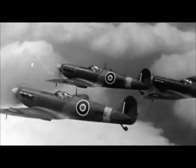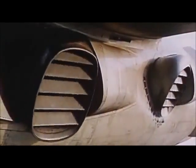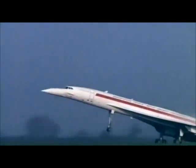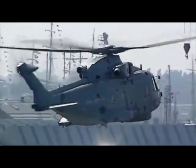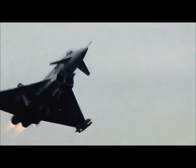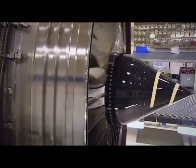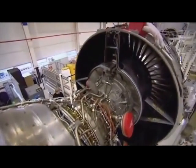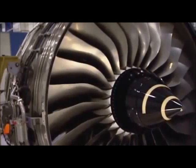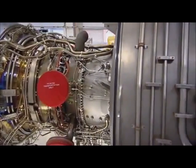In fact, they've powered some of the world's most iconic aircraft, from Second World War fighter planes and the Harrier jump jet to the much-loved Concorde. And that heritage continues today, powering helicopters, business and military jets, and even ships. But the star product is the pioneering family of Trent jet engines, including the newest Trent 1000 for the Boeing Dreamliner.